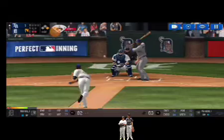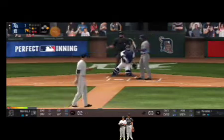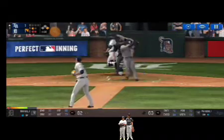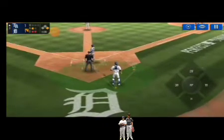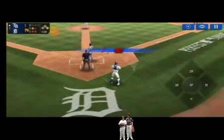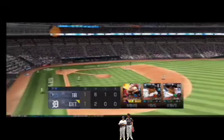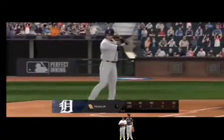He delivers. Perfect pitch for a strike. Strike one. He delivers. He is really making the pitcher work this inning. He tracked that one all the way. Time to switch sides again. He's standing back in the batter's box.